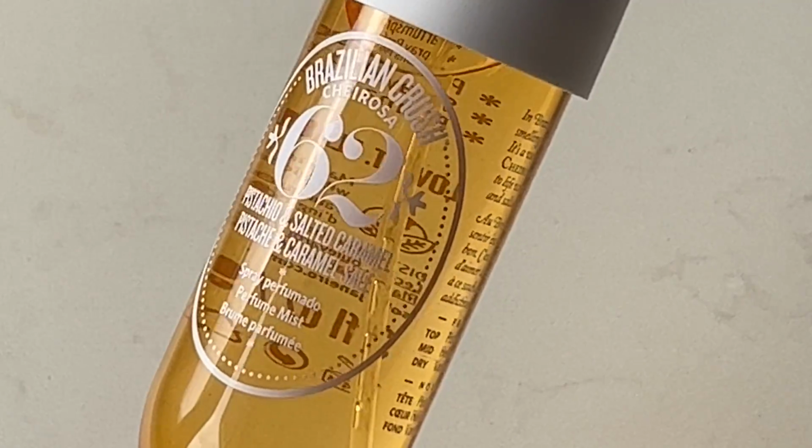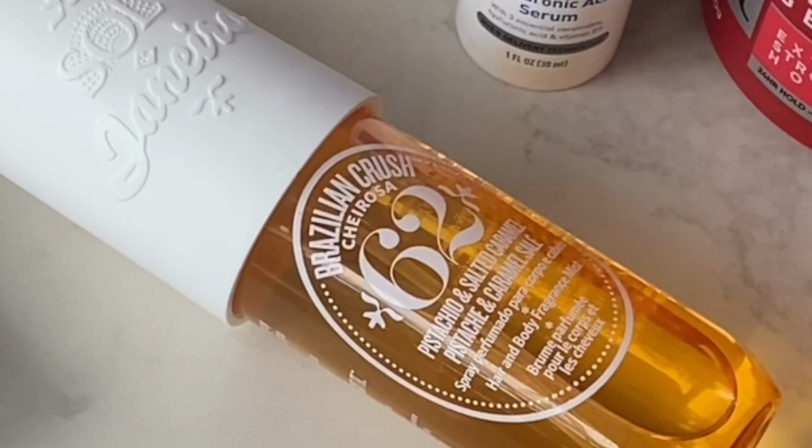Number 62. This has TikTok in a chokehold. Literally, I can't stop smelling this smell. Everyone wears it. Or the Brazilian Bum Bum Cream, which is the same smell, but in a moisturizer. I think I'm getting sick of the smell, but honestly, come summer, I'm probably gonna wear it again. This is what I think of when I think of summer though.